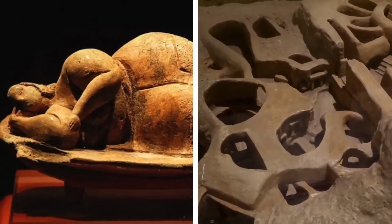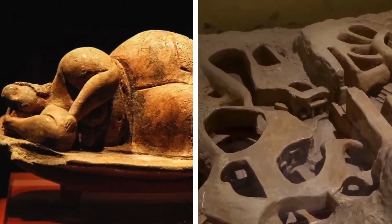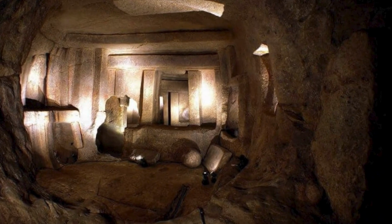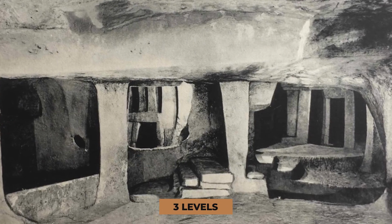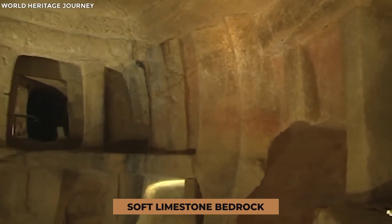Within the Hal Saflieni Hypogeum, they discovered burial items, human remains, and a complex system of interconnected chambers spanning multiple levels. What's more intriguing is that the Hypogeum comprises 3 levels, meticulously carved into the soft limestone bedrock.